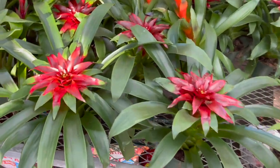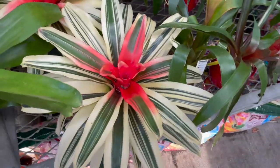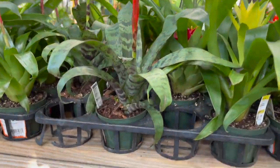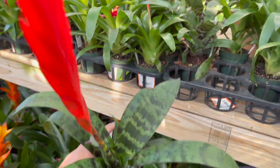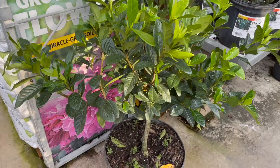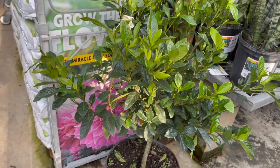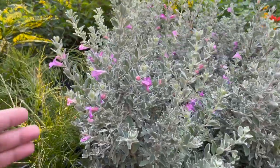These as well. And this one's really beautiful. This one right here is really cool. $8.98. And here they have a large gardenia for $44.98. They also have these Texas sage for $16.98, and they're actually blooming right now.